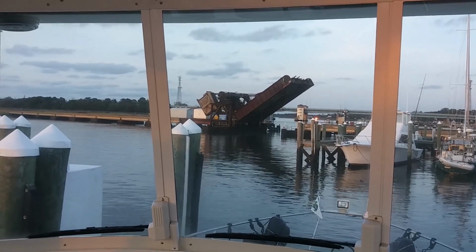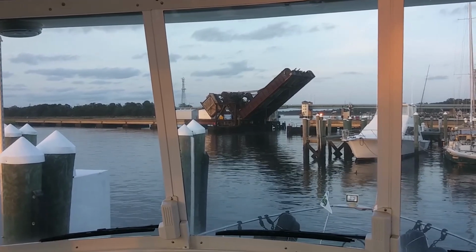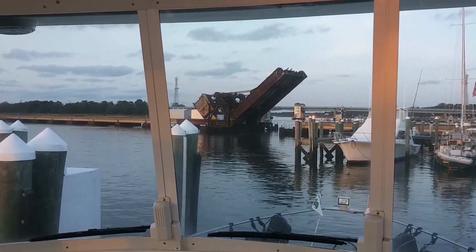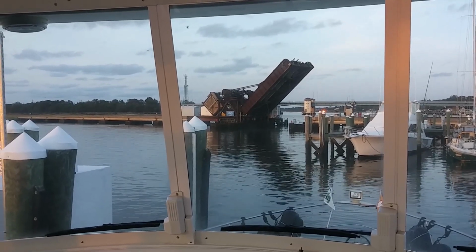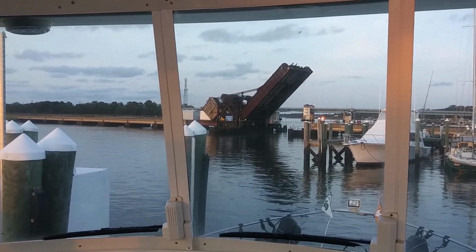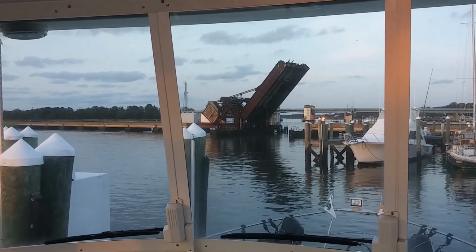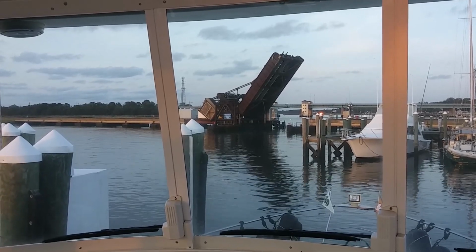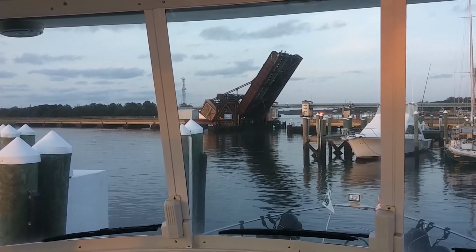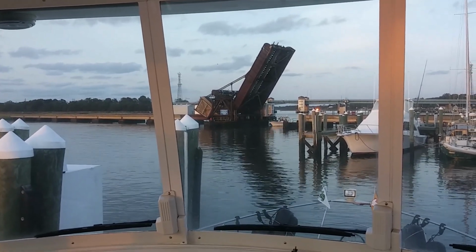Good morning from Hoffman's Marina East, and you can see right there that bridge is opening. If you do come to Hoffman's, I think this is the preferred place to stay, right here at Hoffman's East, because if you go to Hoffman's West, you'll be closer to the restaurant, but you have that bridge opening and closing to contend with. And I was surprised how much that bridge did open and close. The other thing is, it is Labor Day, and you can already see boats out there.